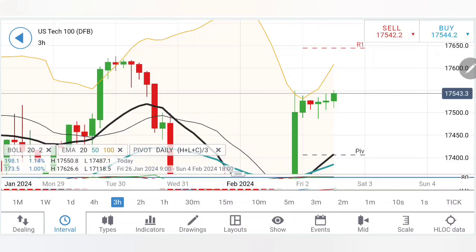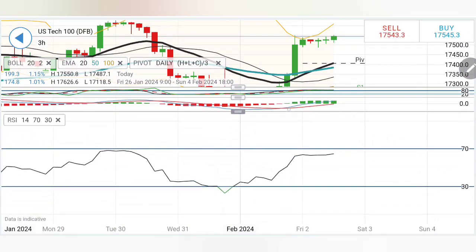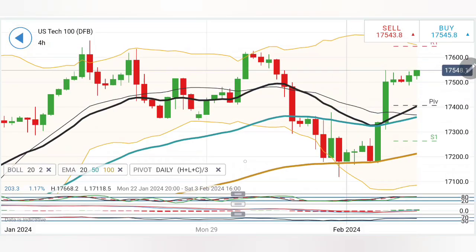Coming to 3-hour. Likewise on the 3-hour charts, remember, it is forming higher lows. It can reverse and crash strongly. Thus a selling entry at 17,500 or 17,480 can be taken, below which you can expect it to drop towards 17,400 and lower levels. Stochastic is overbought here. MACD is extremely divergent and bullish. RSI is rising as well.